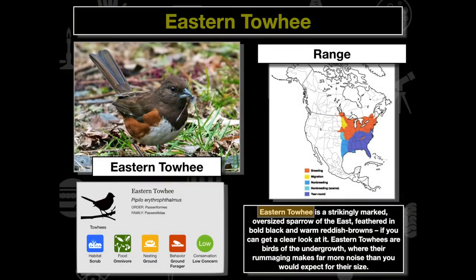Alright, so the next bird that we're going to go through and look at is the Eastern Towhee. And the Eastern Towhee is a strikingly marked oversized sparrow of the East, feathered in bold black and warm reddish browns. If you can get a clear look at it, the Eastern Towhees are birds of the undergrowth. We see them rummaging far, and they make noise that you wouldn't expect for their size.